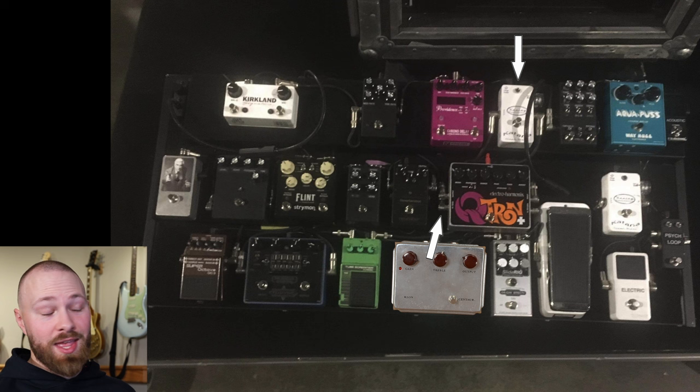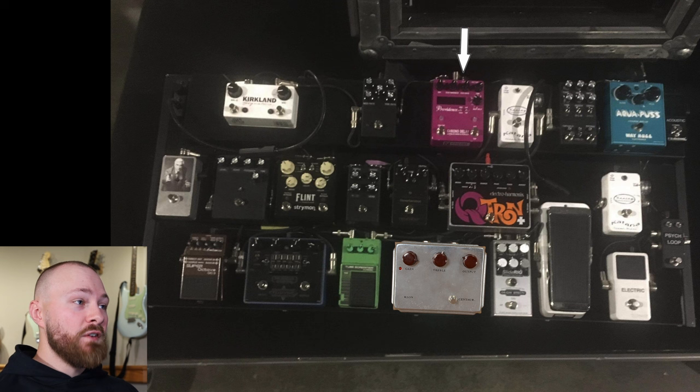Then we have the Providence Chrono Delay, followed by the New Neighbor Inspire Chorus, and then finally finishing off with the JHS Kirkland Signature Double Booster for that final boost on the pedal board.